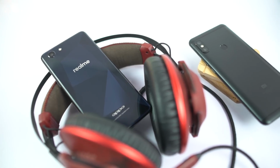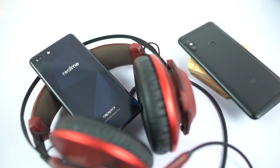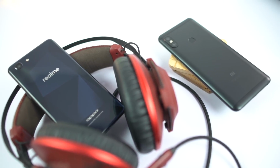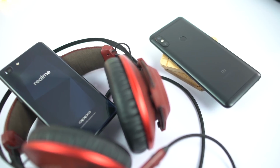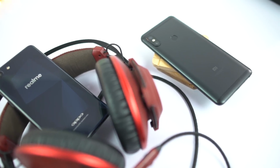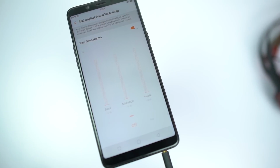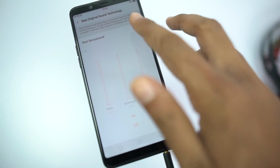Now coming to the audio department, both phones have a speaker at the bottom and both phones come with a 3.5mm audio jack. Speakers are loud and clear on both phones, but the audio experience on the headset on Realme 1 is way better than Redmi Note 5 Pro. So if you listen to a lot of music and want the best audio experience in this price segment, go for the Realme 1.